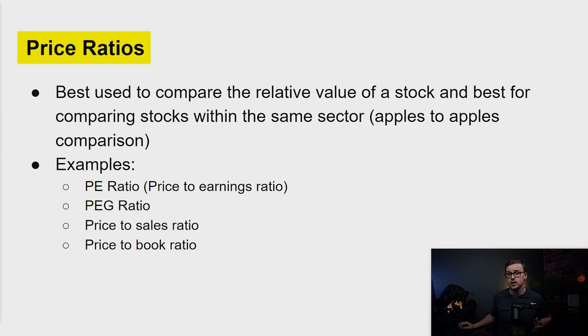Now, a few examples of price ratios are the PE ratio, which is price to earnings. There's the PEG ratio. There's the price to sales ratio. There's the price to book ratio. And like I said, I'm going to go over the ones that I think are the most important for you to know here in a minute.